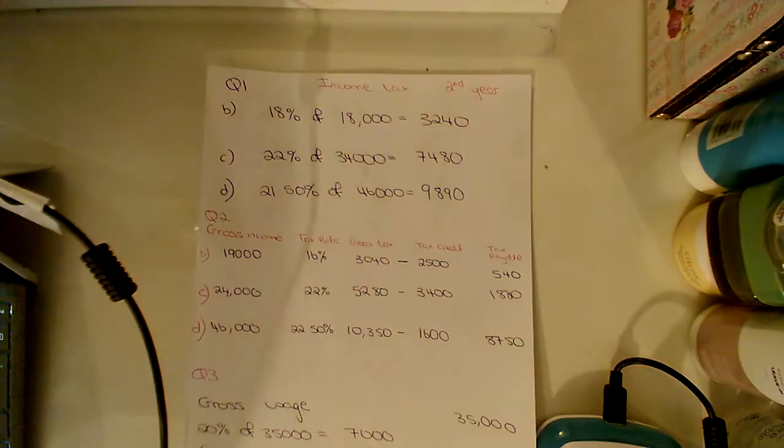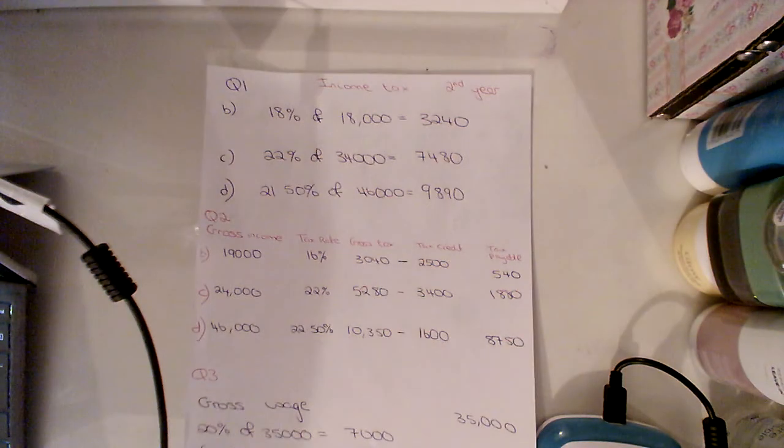Okay, so the homework that you had last night was question 1 to 4. So question 1, you were just working out percentages. So 18% of 18,000 is 3,240. 22% of 34,000 is 7,480. 21.5% of 46,000 is 9,890.